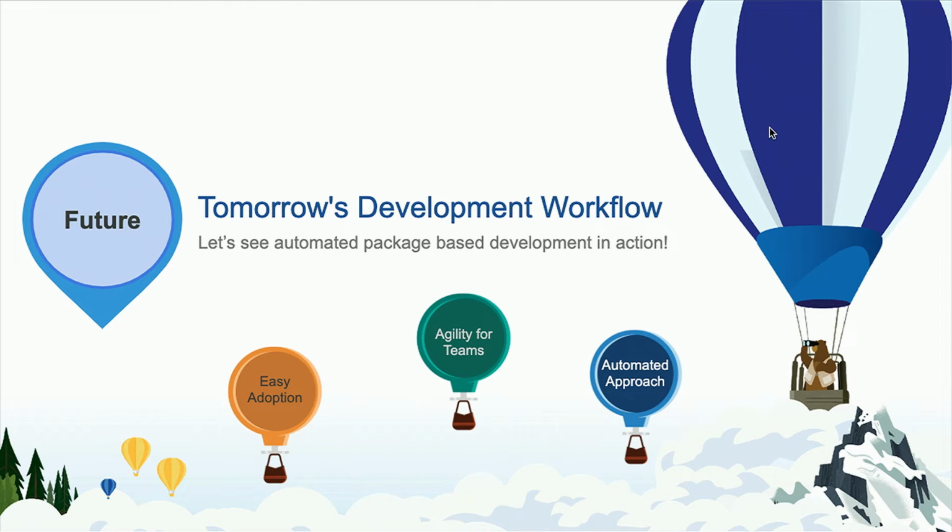So enough about theory. Let's see this workflow live. I'd like to pass it to Doug and Francis, who are going to show how GitLab for Salesforce development is easy for adoption, allows agility for teams, and provides you an avenue for an automated approach.